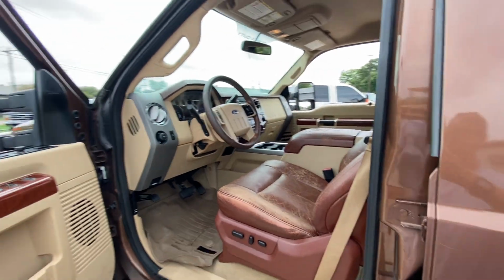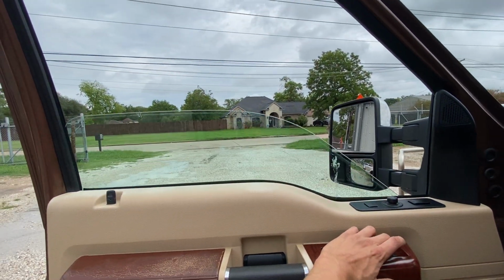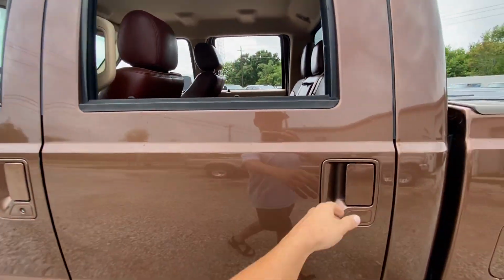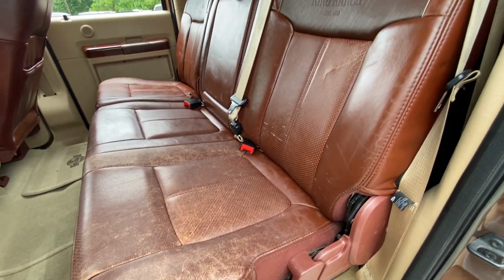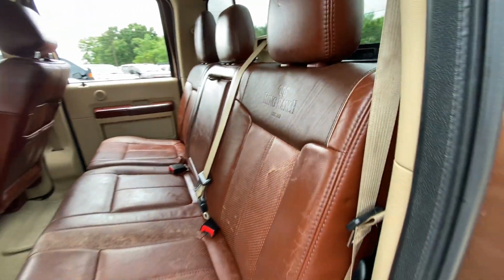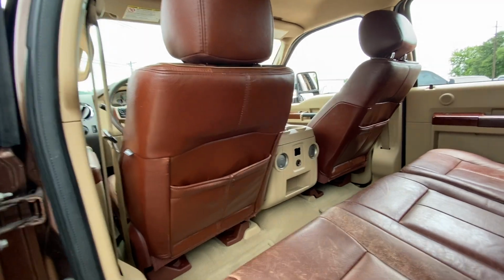All right, and then we got the lumbar support working as well. So the driver power seat is working properly. We'll hit all these buttons here. Show you all the different window switches and stuff work. Same thing, except this one is accompanied with a tiny little tear. That's kind of how the King Ranch leather tends to age. Seat backs look great.